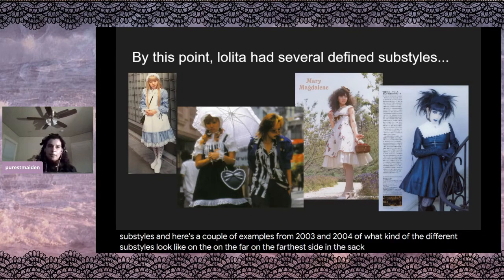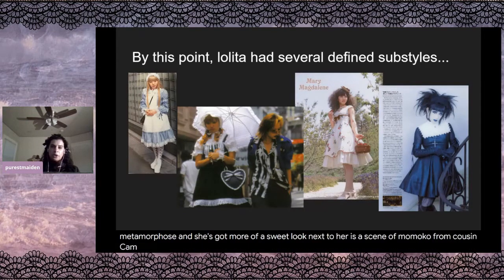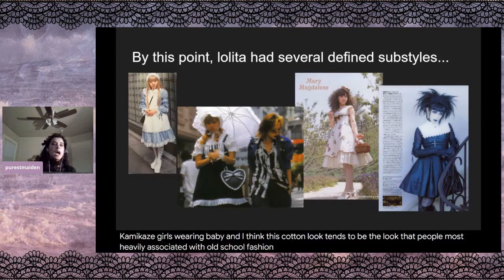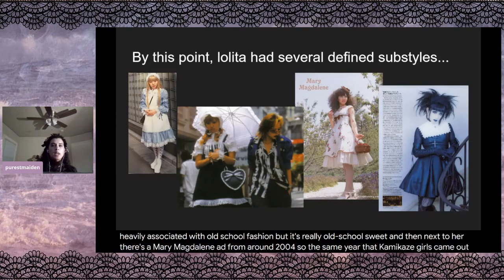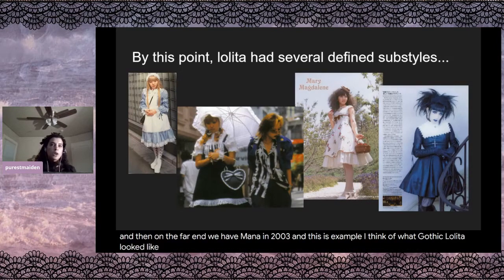On the farthest side, there's a girl wearing Metamorphose, and she's got more of a sweet look. Next to her is a scene of Momoko from Kamikaze Girls wearing Baby. And I think this white lace, solid cotton look tends to be the look that people most heavily associate with old school fashion. But it's really old school sweet. And then next to her, there's a Mary Magdalene ad from around 2004, the same year that Kamikaze Girls came out. And then on the far end, we have Mana in 2003. And this is an example, I think, of what Gothic Lolita looked like around that time.